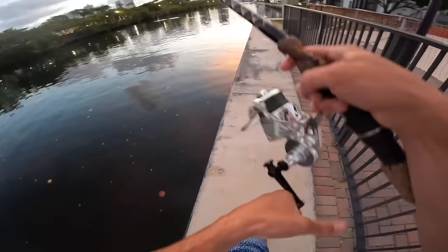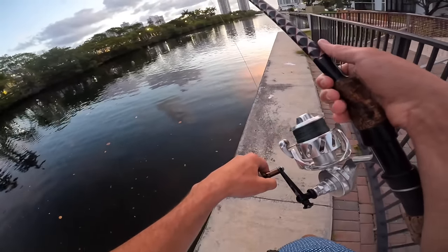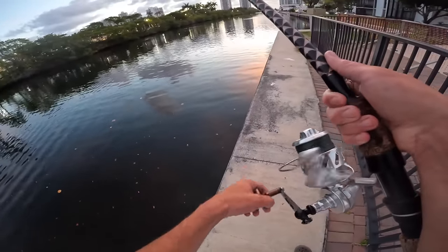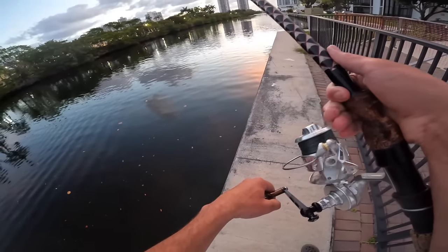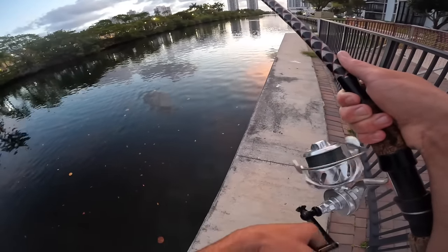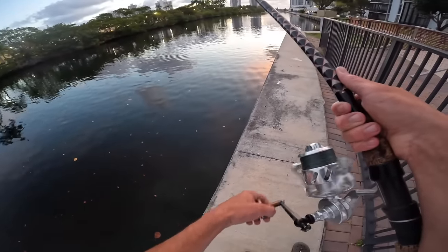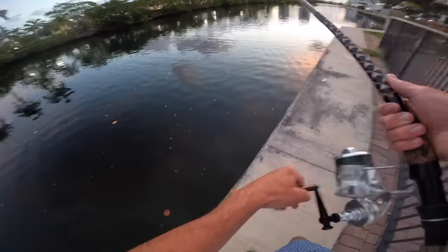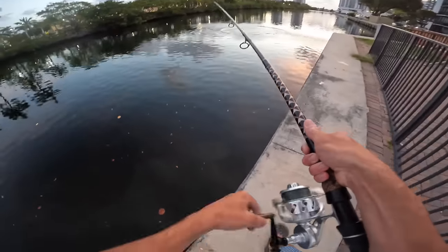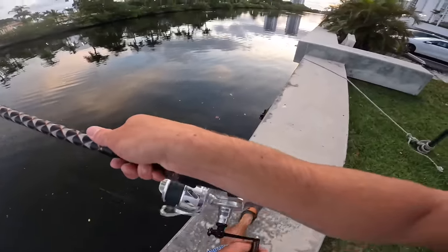Wow, look at that, perfect cast. Oh, perfect cast. You ready for this? Just had one. Swerved on it. Come on, commit. Commit it. Oh, that right when I turned around. Oh, nice fish. There you go. Set the hook in him again.